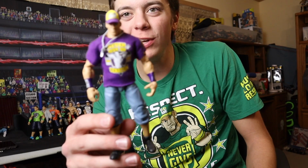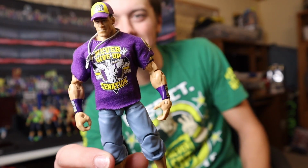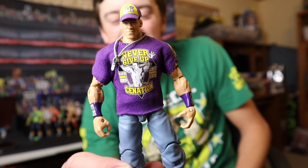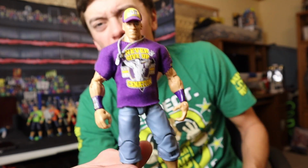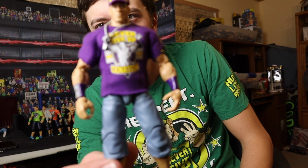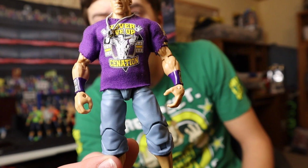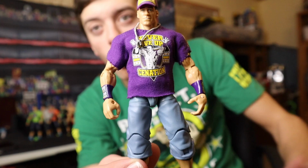How fitting. At number 11, we have the Elite 11 John Cena. I didn't plan this. How perfect. At number 11, we have the Elite 11 John Cena. This is, of course, when he was feuding with the Nexus, or at least that's the highlight of when he was wearing this gear. You got the purple, and of course he feuded with Rock when he had this gear as well. But yeah, purple, yellow. I've always been a big fan of this attire.